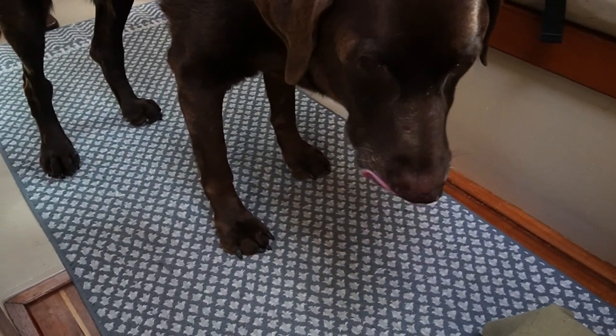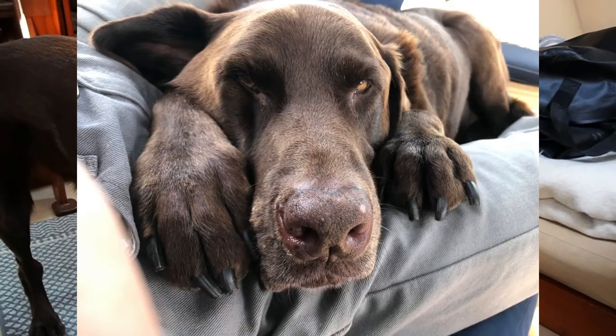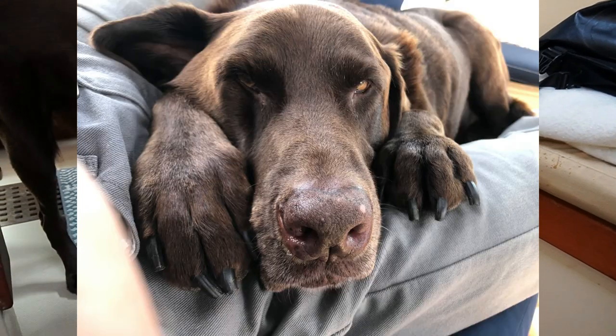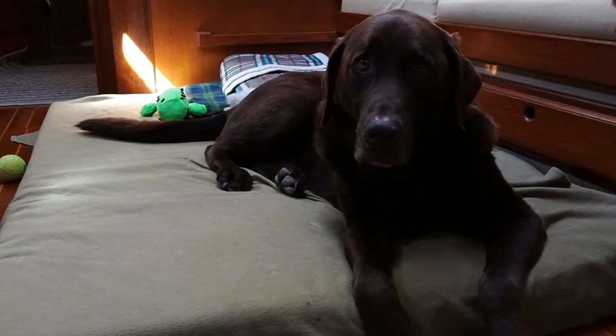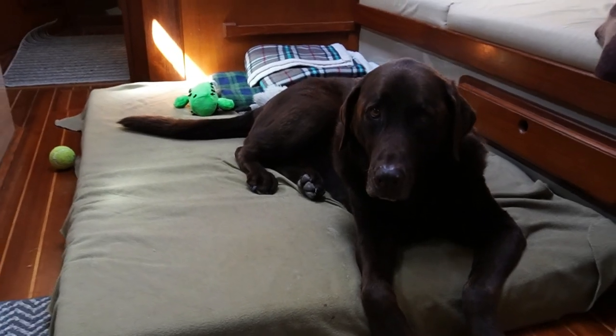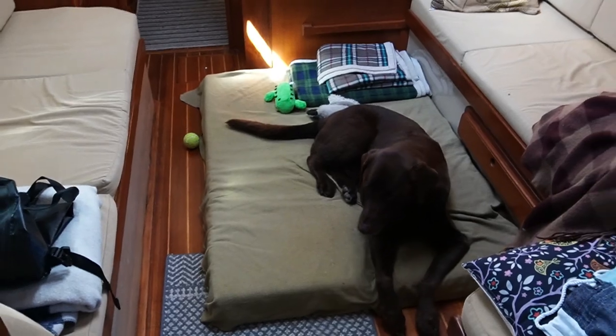Dripping water all over the floor. Meet our dog, Raimi. She's our 11-year-old, 90-pound chocolate lab. She spent the main portion of her life under the giant fir trees in the cool climate of boring Oregon, and I'm sure she never would have guessed that one day she'd be living on a sailboat in Mexico.